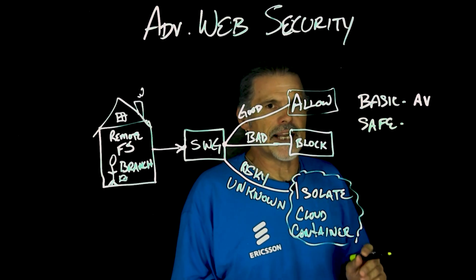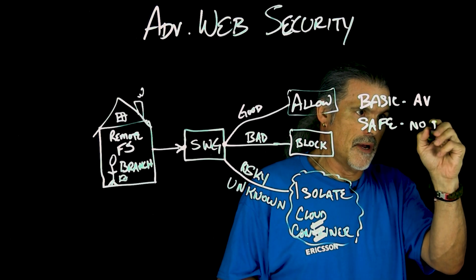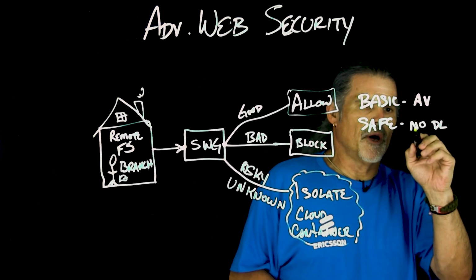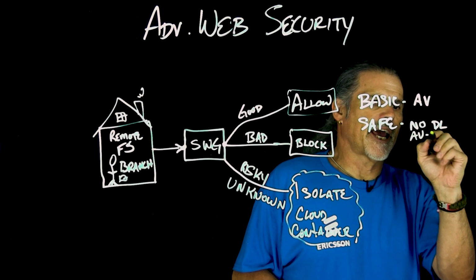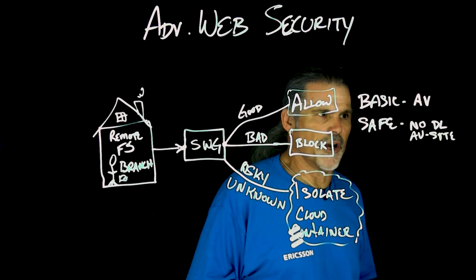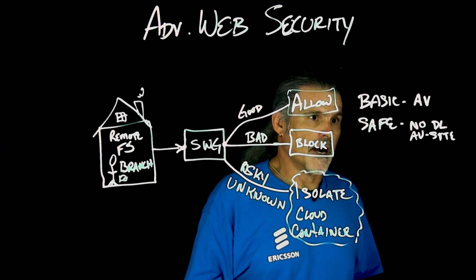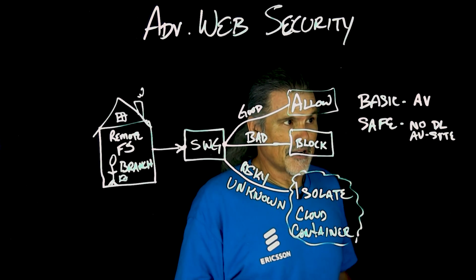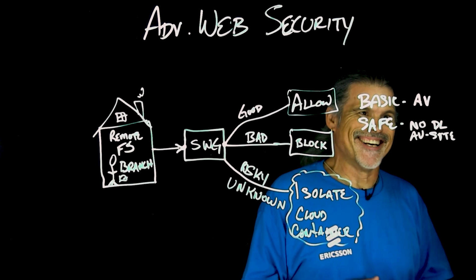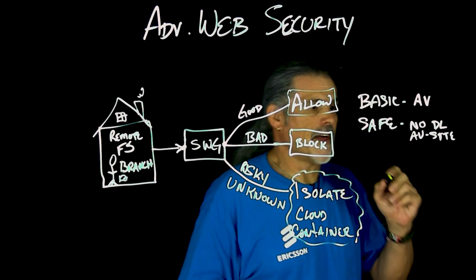Now, safe still doesn't necessarily isolate it, but it does not. So there's no downloads of files, just to be real protective of it. And we'll do an AV scan of the site just to make sure there's no funny stuff going on there, like those third-party ad servers or those drive-by ransomware servers kind of hiding out as real sites. We'll check that.